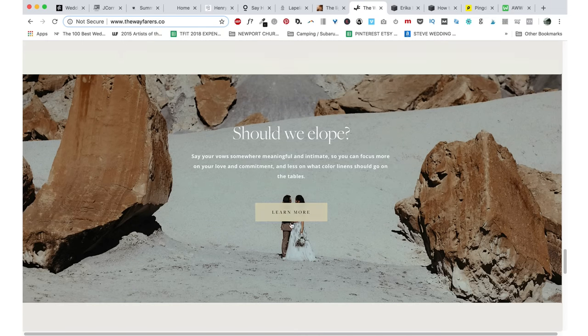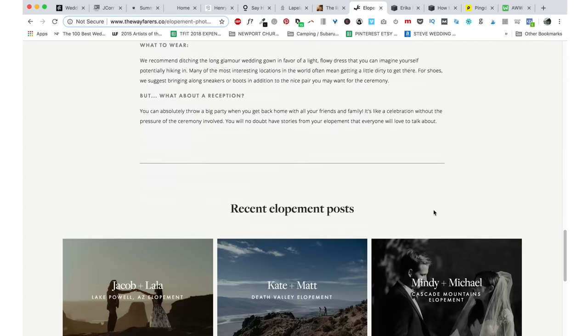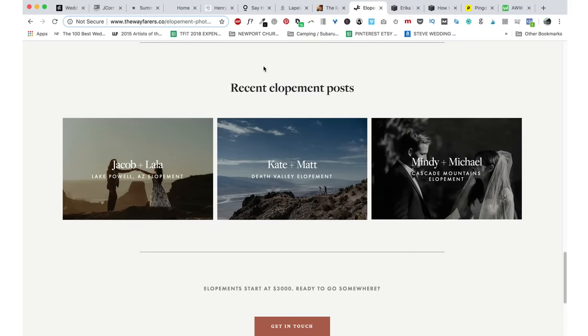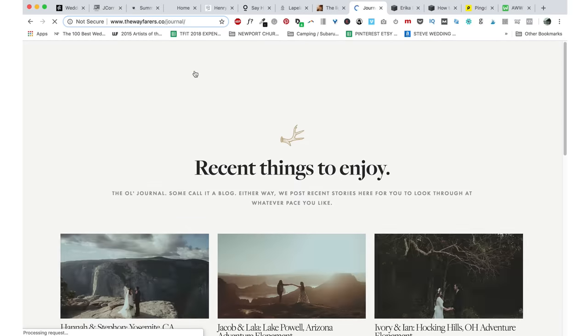And again, a Should We Elope section. So if they're targeting elopements, having a Should We Elope definitely shows that they are experts and provides people with some information, and they can show off some of the elopements that they've actually captured.